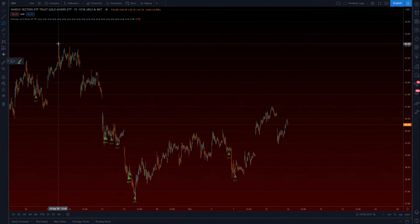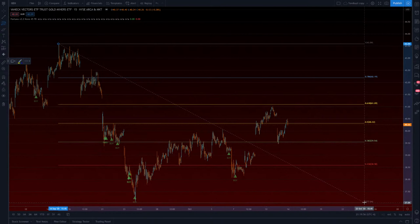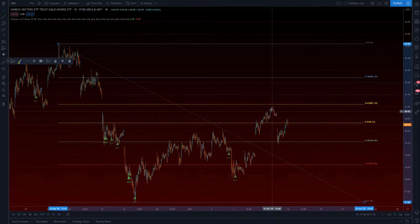Let's throw a fib on here, see what it looks like. Got rejected at the 61.8, but bounced off the 38. So it's still in here. As long as it doesn't go below the 38, I'm bullish. Yeah, I know earnings is tomorrow. That'll be interesting to see what happens on that.